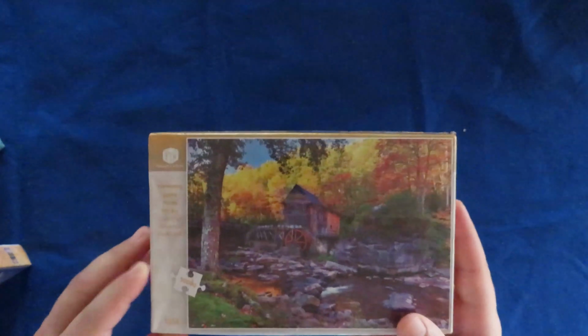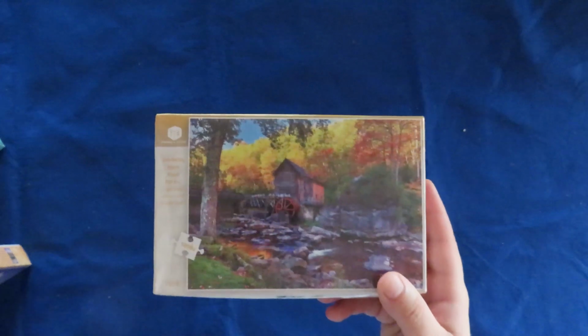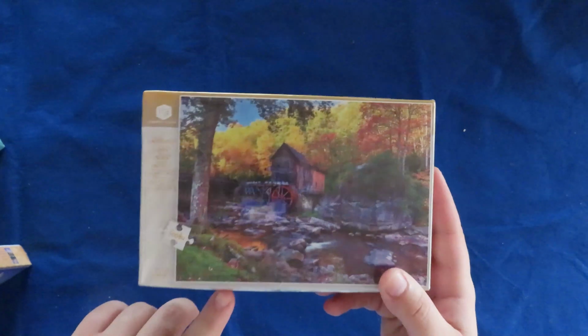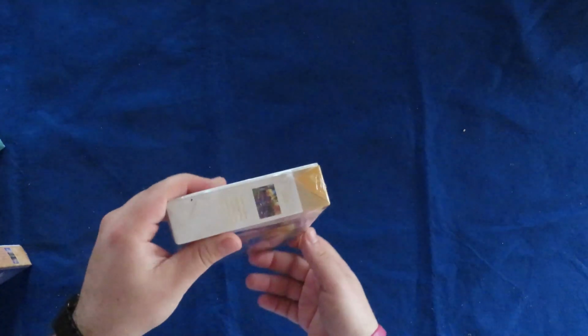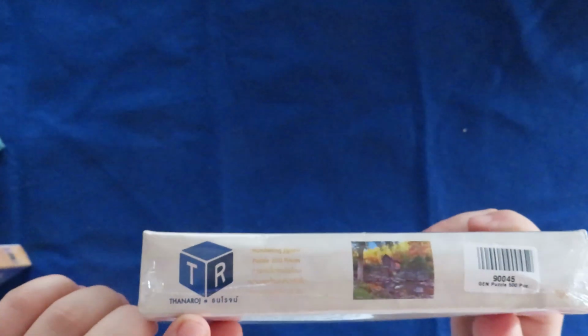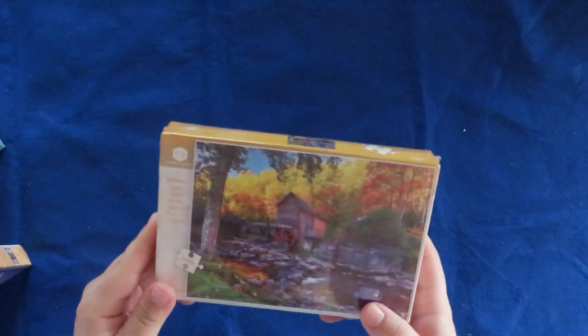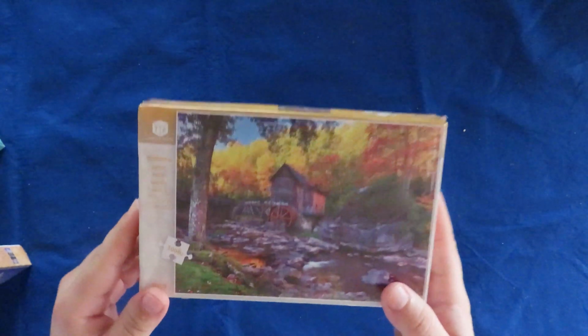So we start first with these jigsaw puzzles. These actually are three of them, actually four of them, of the same brand. Three of them are in this form. As you can see, it's a very small box. It's nothing specific about it. It's from a brand called Tanaroj. I don't know if you ever heard of it. And they have this logo. All four of them are 500 pieces.